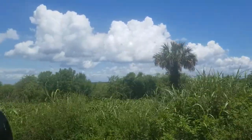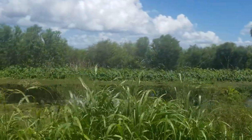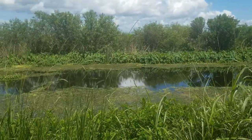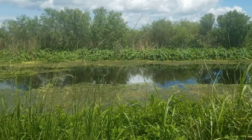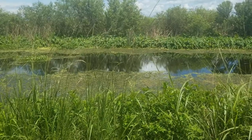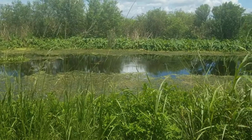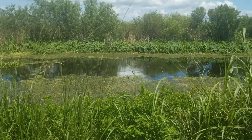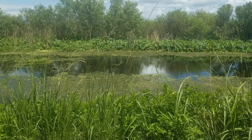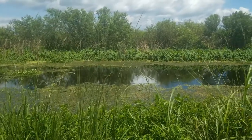Look at the sky, so beautiful, and the palm tree, and some of the taro plants. I don't know what kind of taro it is. I heard there are two main species. One is alocasia, which is not edible, and another kind of taro is colocasia, that is edible. I didn't know that before, so have to be careful about that.